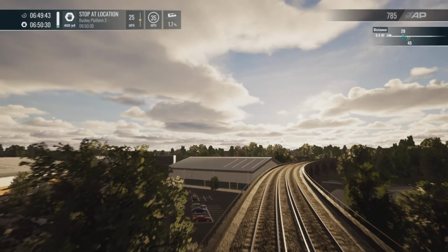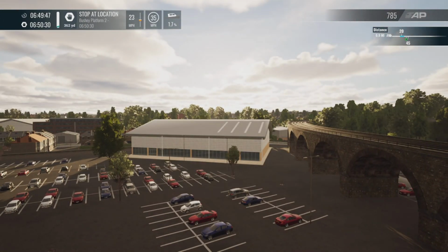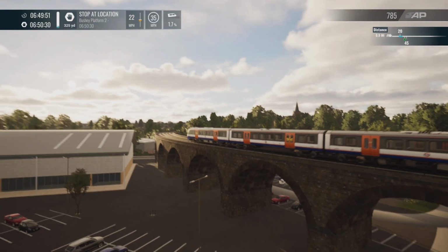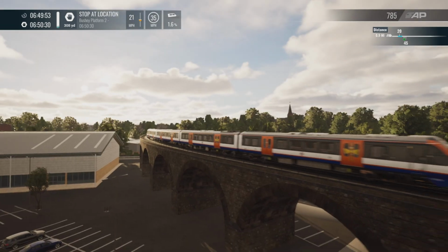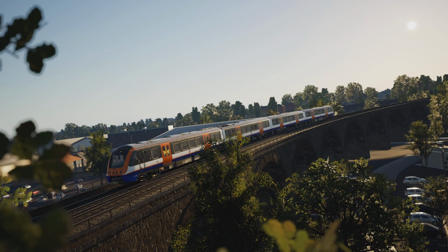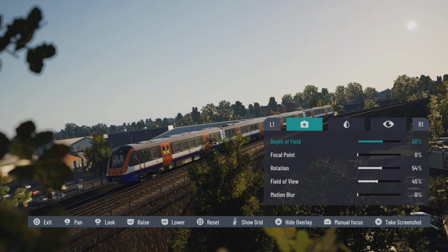Let's get a nice little shot over here as the train goes over. There you go, a lovely little viaduct and what looks like a gym or some form of warehouse. Anyway, look at that, beautiful stuff. I tell you what, that's a good photo mode shot there, isn't it? Let's give it a go, right, bit of photo mode. Look at that. What a fantastic photo mode shot that is. Tell you what, that is what we're having. Lovely, I'm very happy with that.